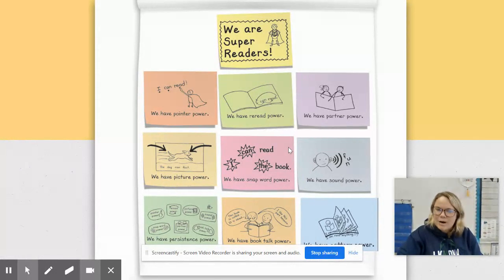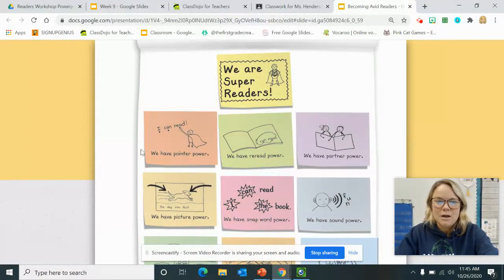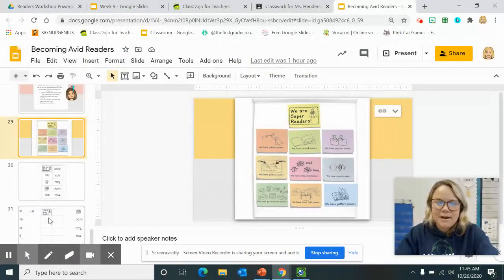Snap word power. I forgot. Before I even read a page, I can go through and find those snap words. That's something Miss Henderson needs to work on. Are there any more? How about book talk? I haven't had a chance to talk about my book, and I don't do that enough. So that is something I need to work on too. Let's go to the next page because you are going to have a chance to do this today, friends.